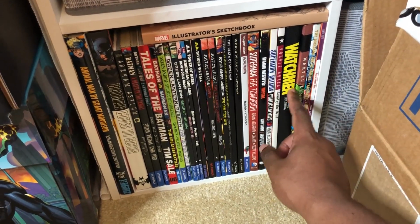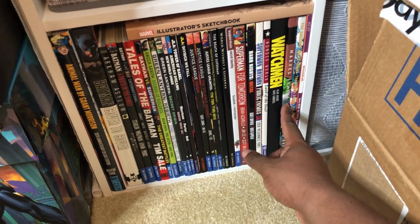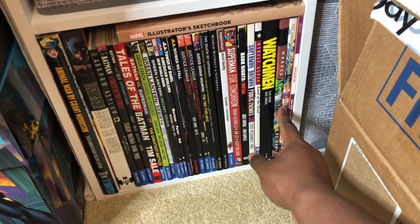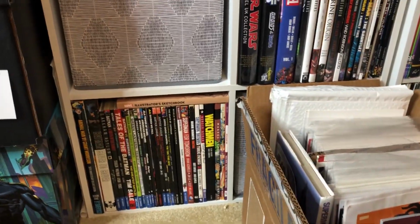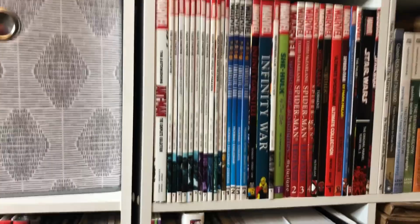So yeah, Marvel versus DC. I got this trade paperback for a super great price thanks to the Ultimate Live show. And then the Amalgam Age of Comics, also from the Ultimate Comics Live show. And then Metal Shark Bro. So there we go, there's those. And we got 2 shelves left.